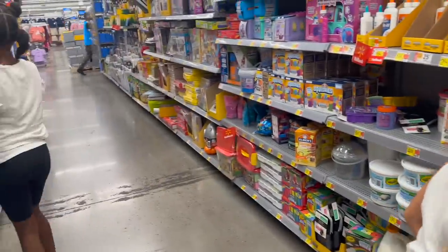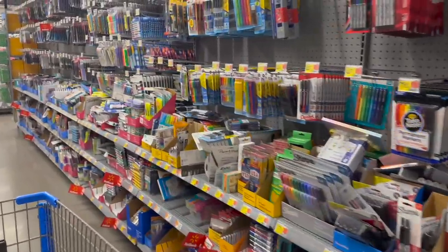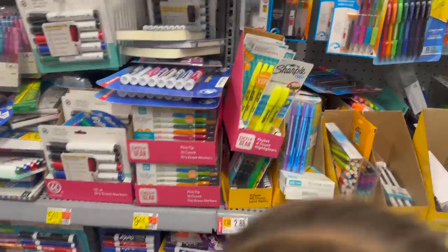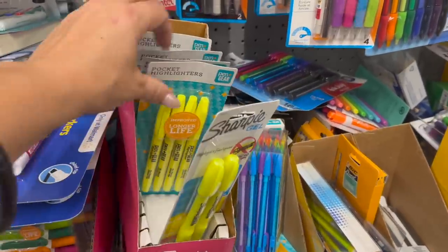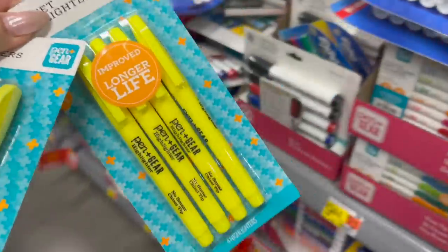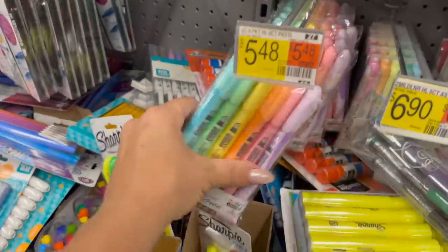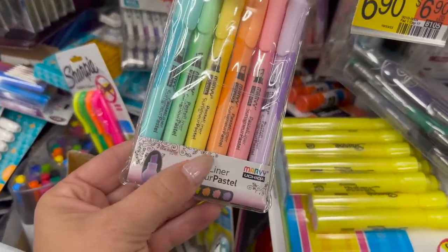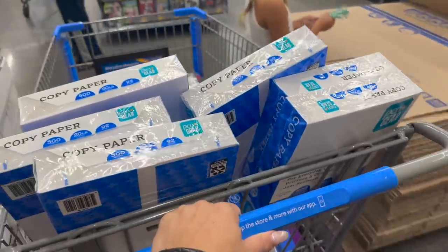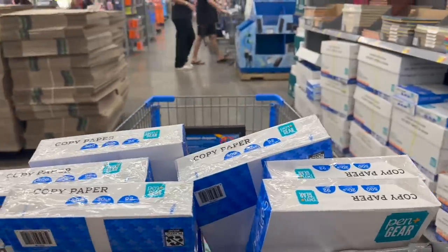Come on, if we hurry up, we can check the clothes. Oh, here. Look, they have a better one. I wanted to see if they had the off-brand of just yellow. Here they are. Right here. Two packages. These are so pretty. What are these? Highlighters? Yeah, that should be enough copy paper. I already got it. Go to the Clorox wipes and tissues.